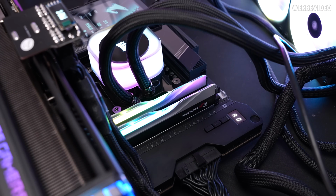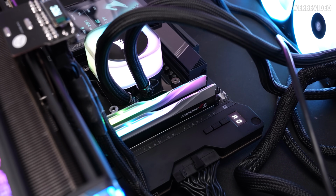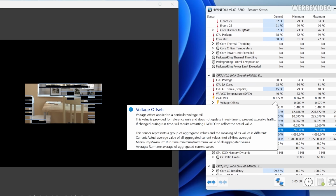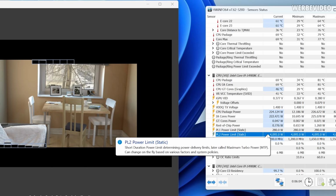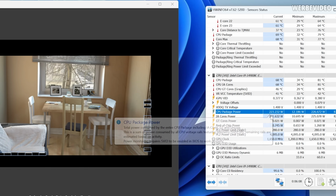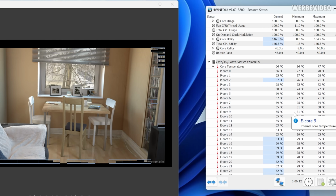This board, when it comes to memory, is a lot of fun. It's absolutely amazing. Again, 8000 boots so quick and all the way through. And again, as you can see here in Windows, you can see that the 14900K is staying below the defined power limits. PL1 is 280, PL2 is 4095. Still, the CPU consumes only 220, which is causing it to have a very good temperature, below 70 degrees Celsius.